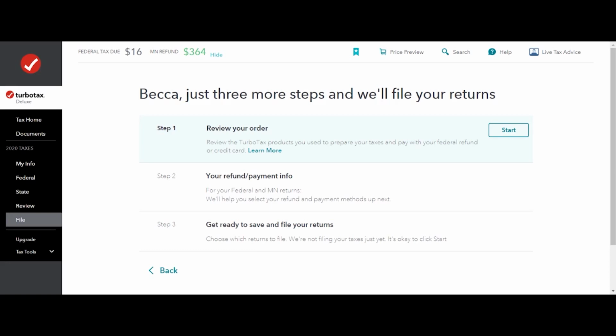If you have to make a payment, when you print, at the end, you can print off these forms, and they're going to give you a little ticket that you can cut and put with the check.